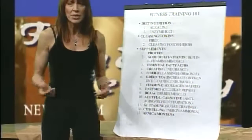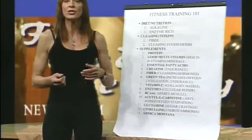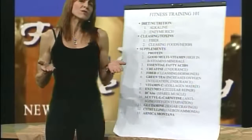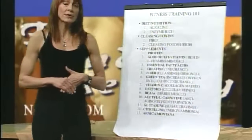It can also increase oxygen utilization for those people who are like marathon runners or people who like to take the long walks around the mission here in Lompoc. But mind you, if you're only working out 2 or 3 days a week, it's probably not something you need. But if you're really hitting it intensely and hard, creatine can be very helpful.